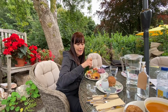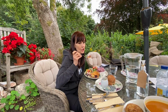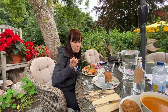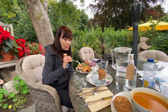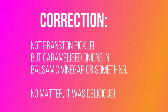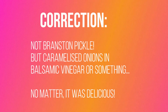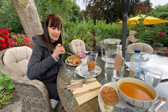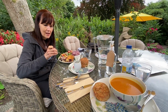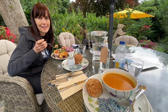So I'm taking a bite of this goat cheese and blackberry quiche, which I've never had before. There's a layer of Branston pickle right on the crust, underneath the filling. And the quiche is really different. It's got like a crusty top on it. It's kind of like a savory pie quiche. It's fantastic.